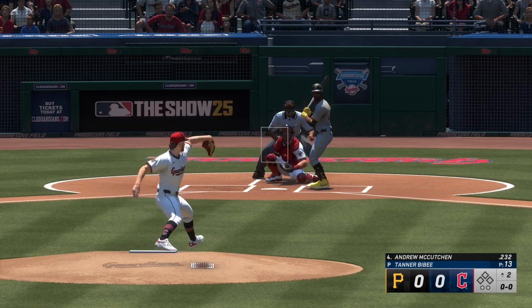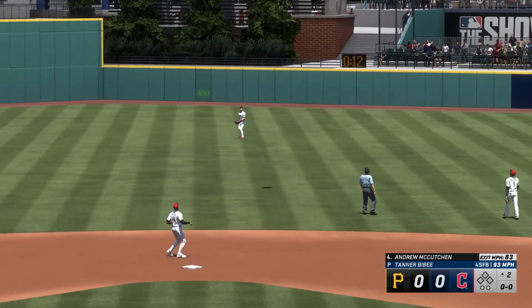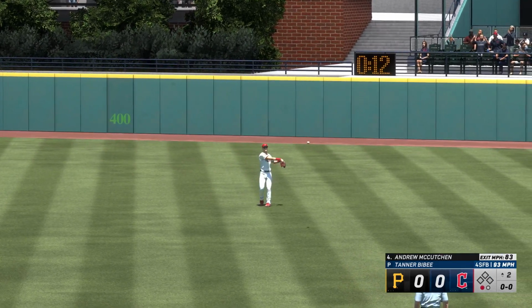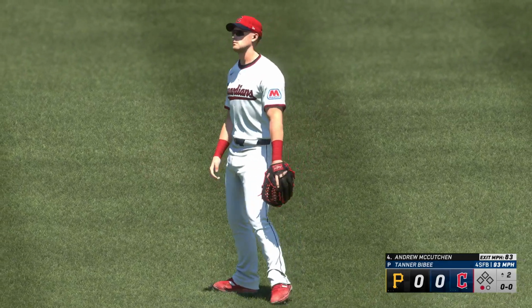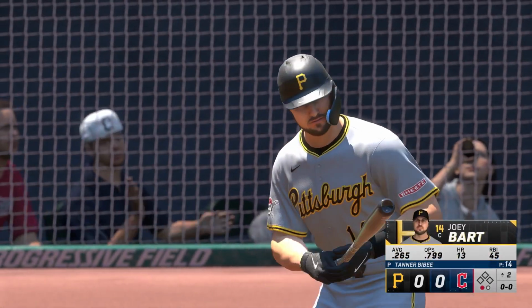Bybee back to work. And that one is lifted in the air. Thomas. One away. Batting fifth, catcher, Joey Bart. This is Joey Bart.